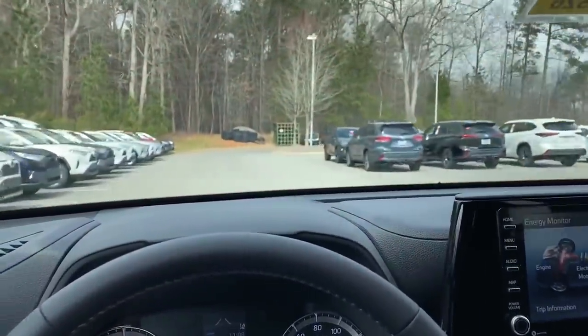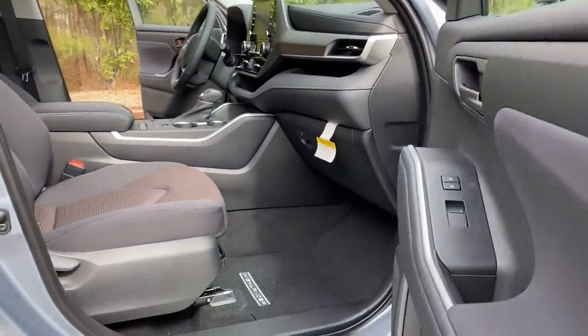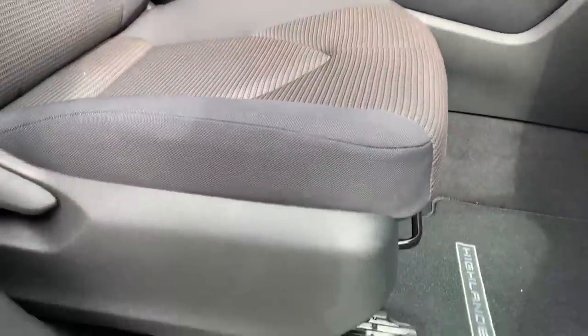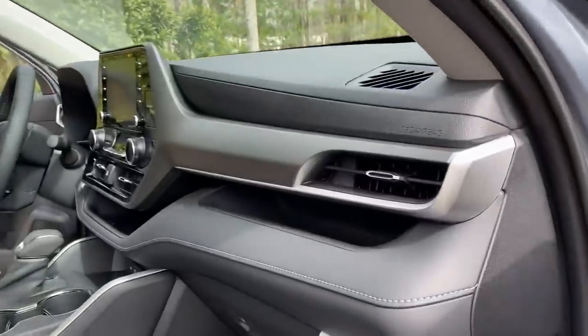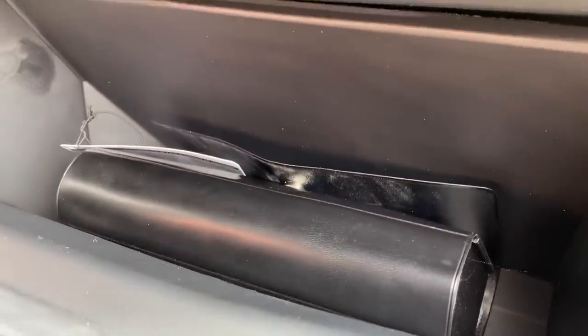Look at all those tires. Get a feel for the ambiance of the passenger side here. So this does not have height adjustable for passenger. It does allow you to lower the back of the seat, raise and lower that one. Our storage shelf, we do need to know what the glove box looks like. It's nice and big there.